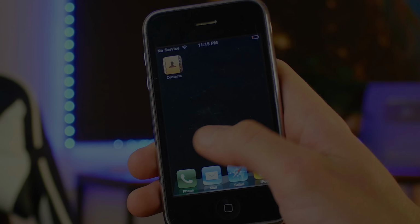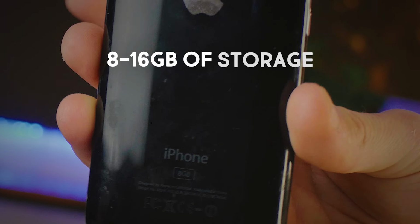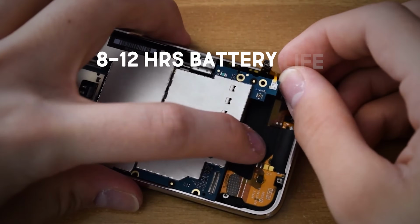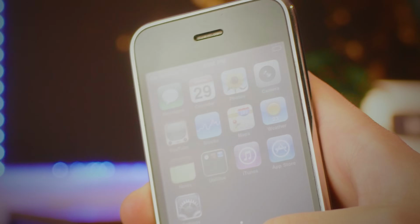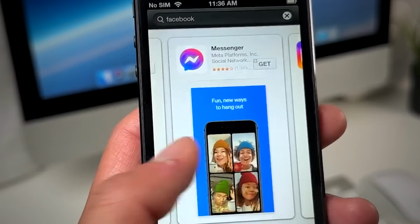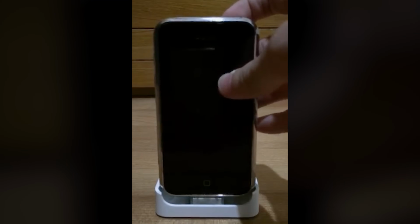The flagship feature was that 3.5-inch multi-touch screen. On the phone, you could store between 8 and 16 gigabytes of data. It came with a high-quality 3-megapixel photo camera, and the battery would last anywhere from 8 to 12 hours. You also got iPhone OS 1, which came with Safari, email, phone calls, texts, YouTube, and Google Maps. And about a year later, the App Store was introduced, allowing you to get custom apps off the internet. Most importantly, though, it also came with your very own charging dock.